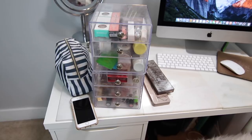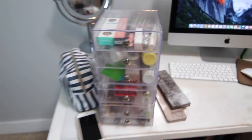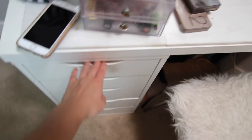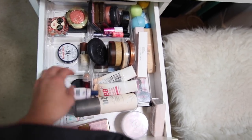Let's go. So we're gonna start out by giving you a little tour just so you guys can see what we're working with. We're gonna go through all that and put it away. All of my everyday makeup is in here, so that needs to go away as well. And this is kind of, oh god, I'm a little bit nervous. The stuff is a mess. I think half of these things are empty. I keep the boxes for everything. I don't know, kind of weird, honestly.